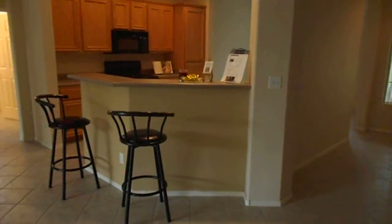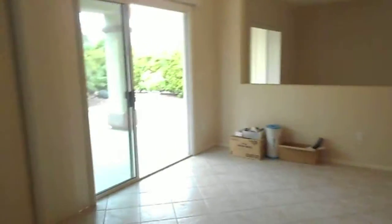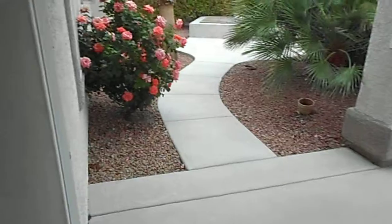So obviously they took their surround sound, windows, doors, dining area, and there's the kitchen. From here, we're gonna go outside. Love this backyard. It's a covered patio. Let me get the ceiling. There is a water leak there.